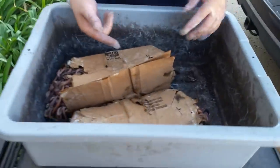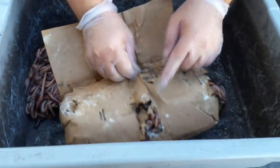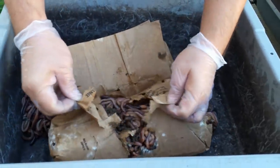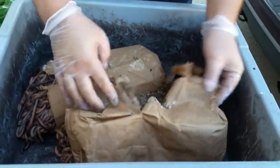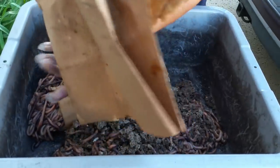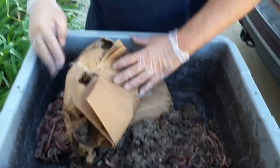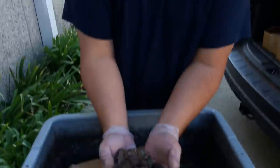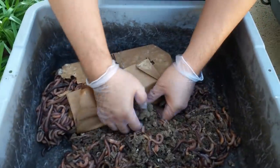See, during transport, what they do is they put them in these brown paper bags, and the worms can chew through the bags. You see it? They do eat the paper matter. But when transporting worms, it's important that you put them in a container that's breathable. So the paper bag is breathable, and the cardboard box is breathable. You never want to ship it in a plastic bag, right? They'll all be dead. So you see all this dried up dirt that they've basically gone through and consumed already? I'm gonna pull that out.